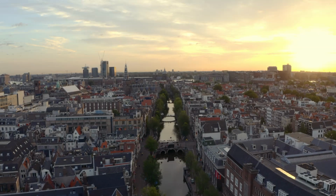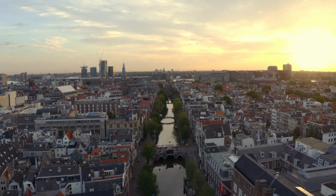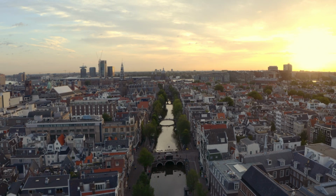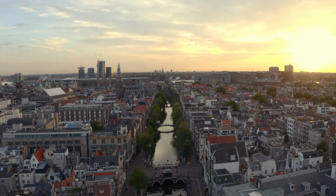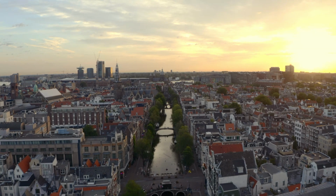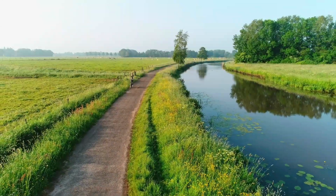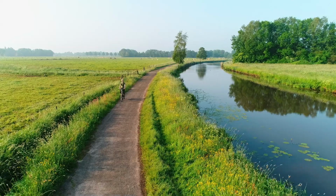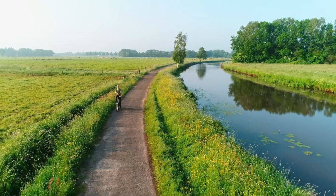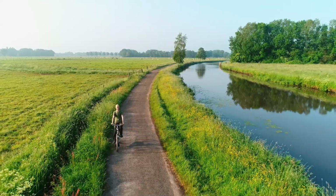Let's kick things off with the classic, Amsterdam. Yes, you've probably seen it on postcards or heard the stories, but this city has way more layers than people give it credit for. We all know about the canals and museums, but have you ever thought about exploring Amsterdam like a local? Picture this. You're cycling alongside the shimmering canals, dodging the tourist crowds, and discovering tiny cafes where the scent of fresh stroopwafels fills the air. It's way more personal than the usual tourist trail.